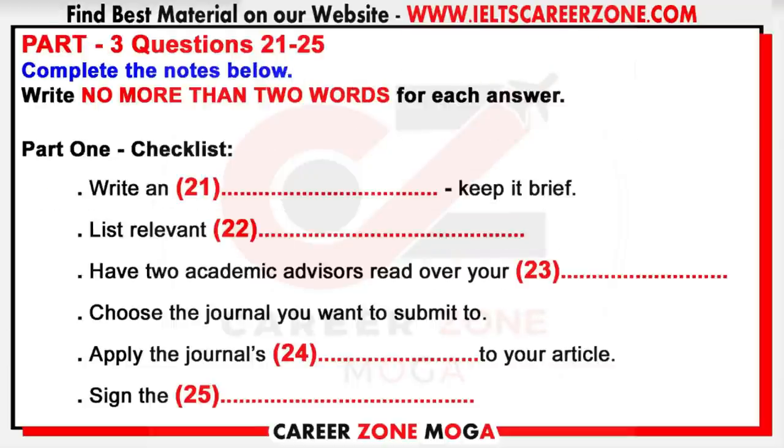Now it turns to part 3. You will hear a conversation between a research student, Jeremy, and his supervisor. They are talking about the process of having a research project published in a journal. First, you have some time to look at questions 21 to 25. Listen carefully and answer questions 21 to 25.